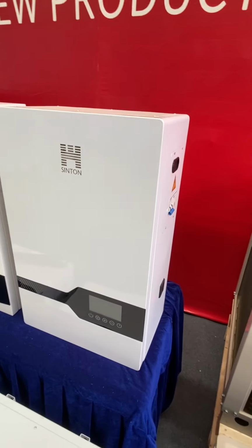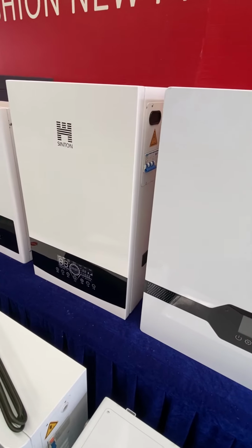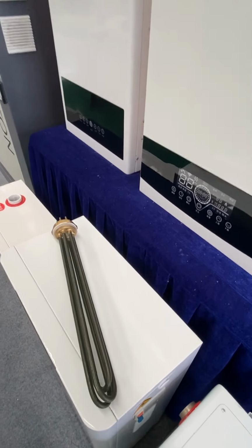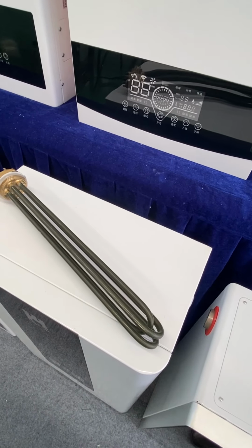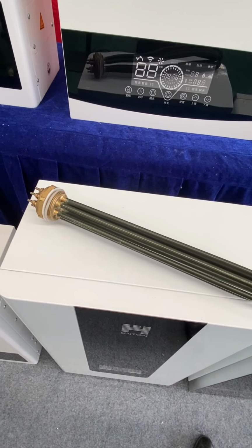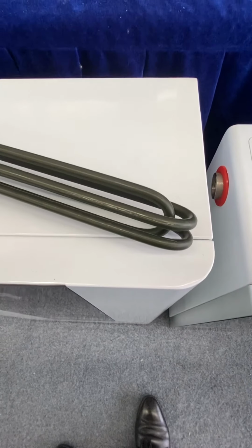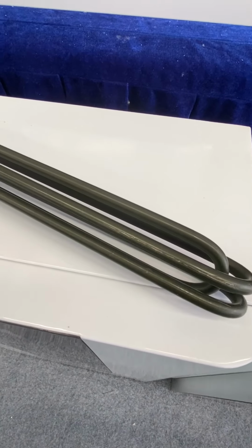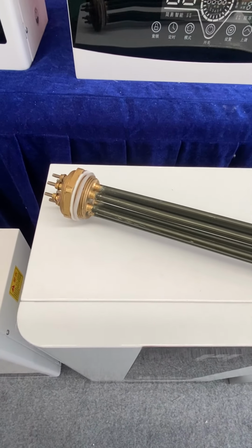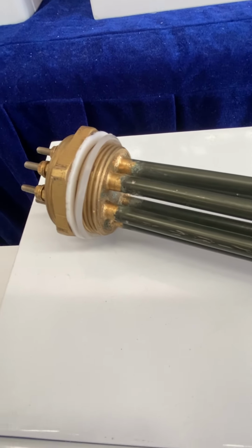The second layer is solid magnesium oxide powder. This solid magnesium oxide powder is mainly for insulation. And its price is 6 to 7 times that of our domestic magnesium oxide powder. But it is very stable and resistant to high temperature, and its production process is more complicated. And the outside metal tube we use is Incoloy 800 alloy.